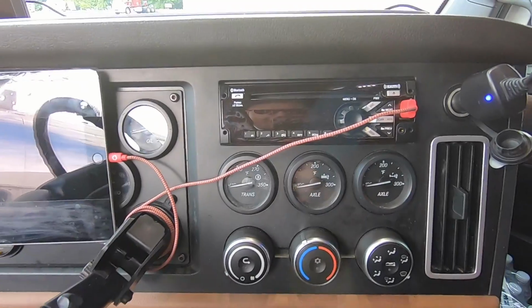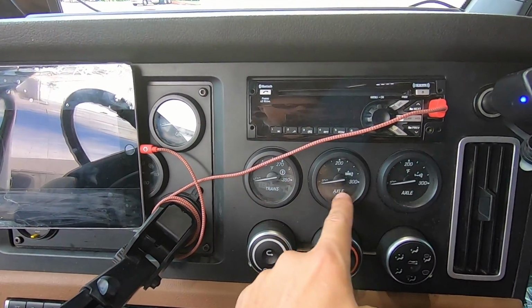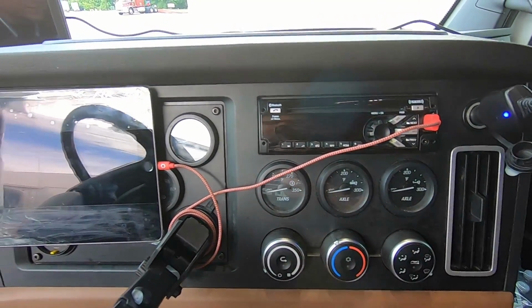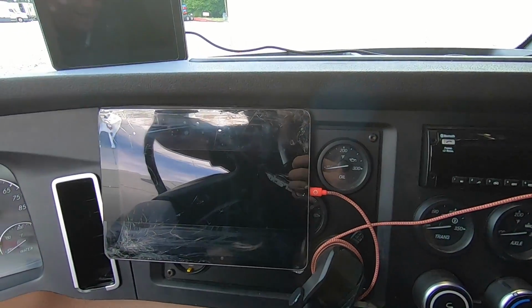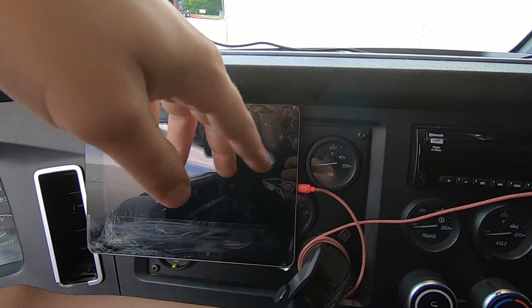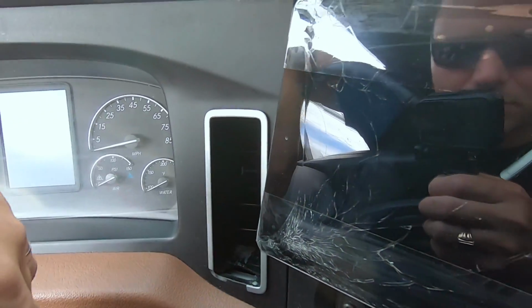I don't know why. I have a bunch of gauges here. I have a trans temp gauge. I have both axles, front and rear axle temperature gauges, and then I have like 6 more gauges behind this thing, but I had no place to put my ELD logbook, so I'm just gonna cover them up. It's not really important. I got like a broken vent right here. I'm not sure what happened there.